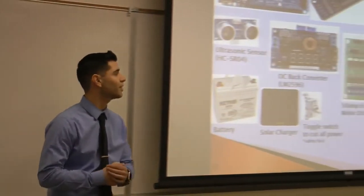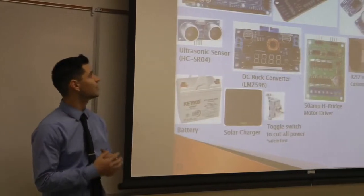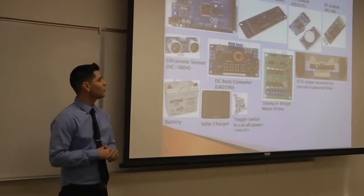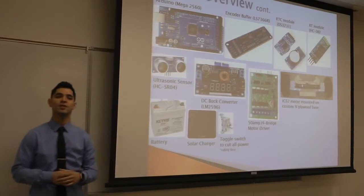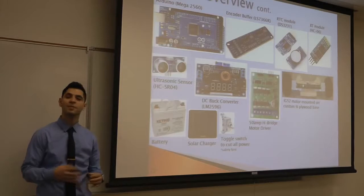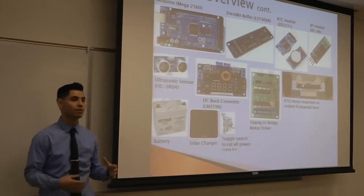So to create the self-driving mechanism, there's a lot of components that work together to accomplish this. The brains of this whole system is the Arduino Mega. One of the most important components is on the top left, the encoder buffer. That reads information coming from the wheel encoders that's embedded into the motors, and it's able to give me data that I can interpret and then make calculations based on that for the Arduino.